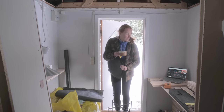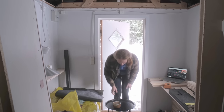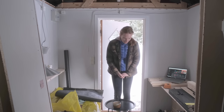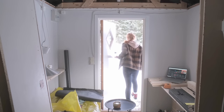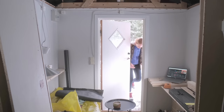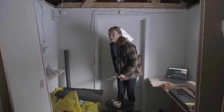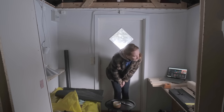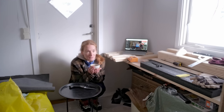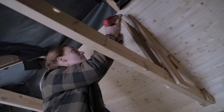It's really cold in here to work. I think I'm going to start cutting things in here. Get my little saw. My feet are starting to get too cold, which isn't good. There's a lot of ceiling to be done. Almost every bit of timber needs to be custom cut to fit around the framing.